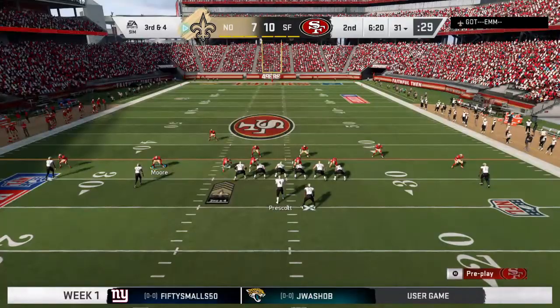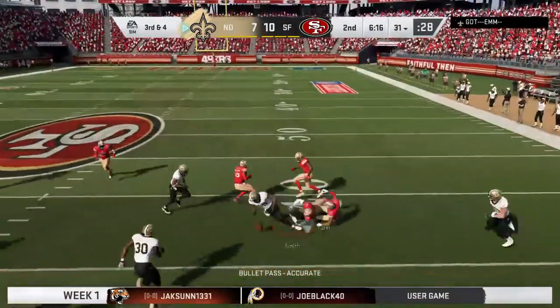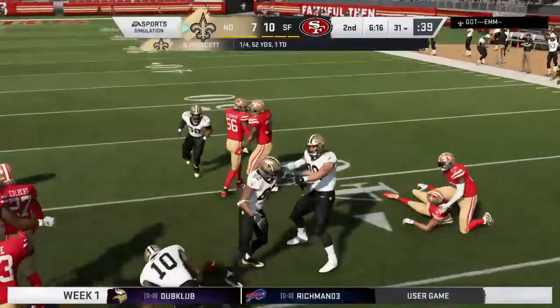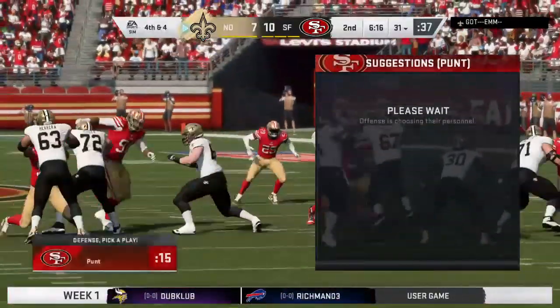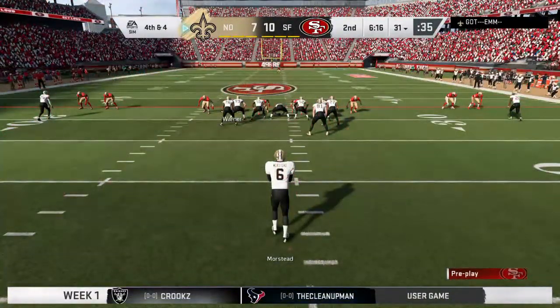3rd down, 4 yards to go. Out of the gun, here's Prescott. Well, the two men come together, and it's incomplete. Excellent work defensively, brings up 4th down. More problems here on 3rd down. They've converted only once so far in this first half.